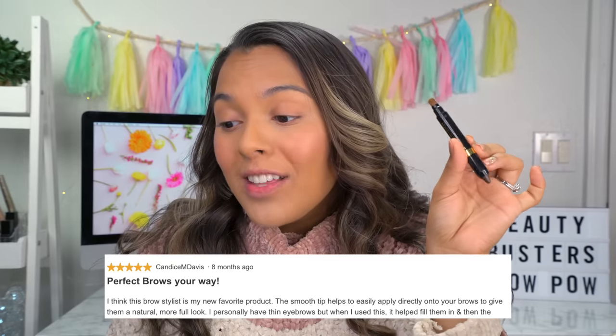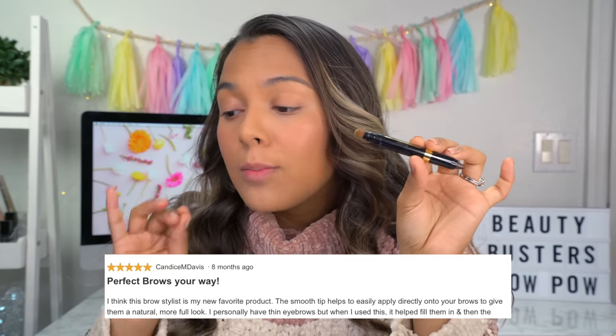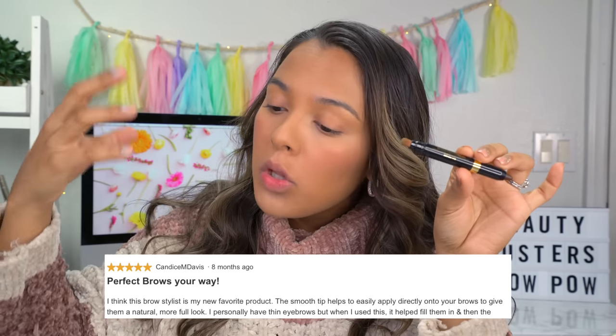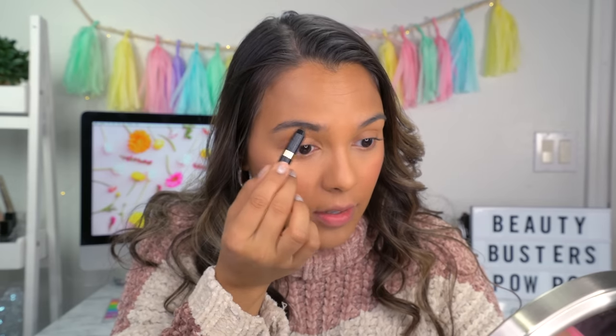Perfect brows your way. I think this Brow Stylist is my new favorite product. The smooth tip helps to easily apply directly onto your brows to give them a natural, more full look. All right, so let's start. I think you have to go very light with it.